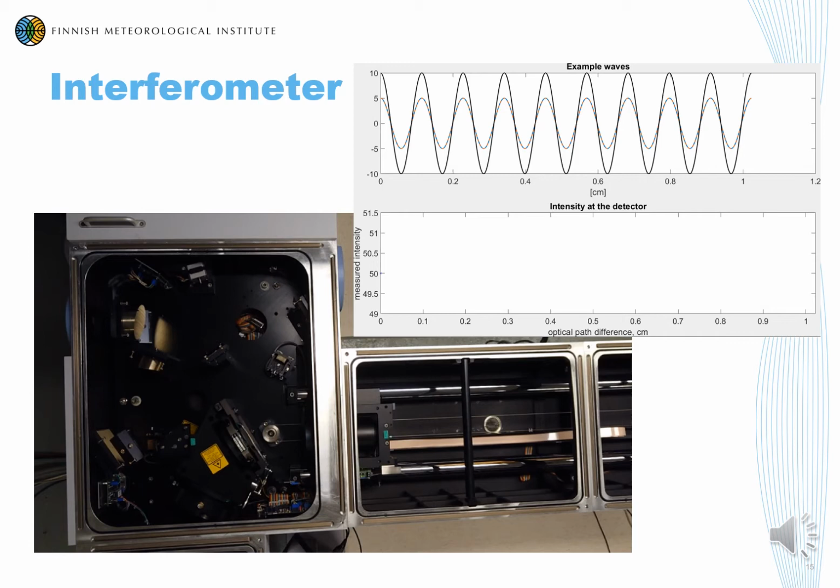Let's take only one wavelength. We can consider that as a laser beam, basically. So the image on the left shows the instrument insides. The figure on the right shows the waves coming from the static mirror with the solid blue line and the wave coming from the moving mirror with dashed orange line. The black line is the superposition of those. The power within the superposition wave will be measured at the detector.